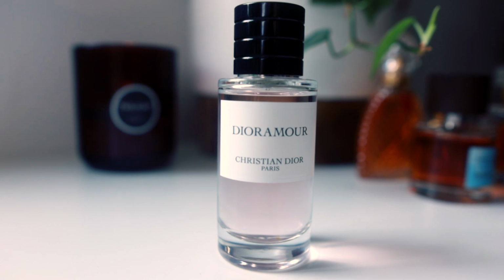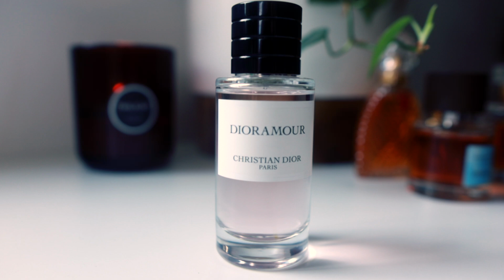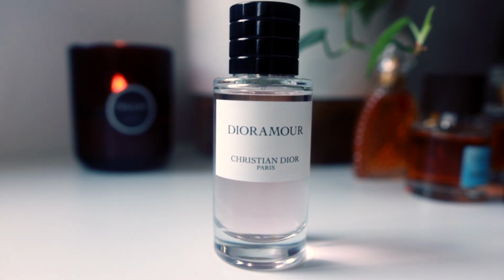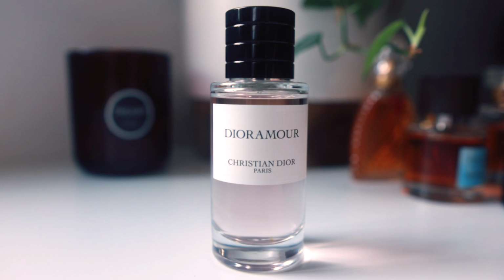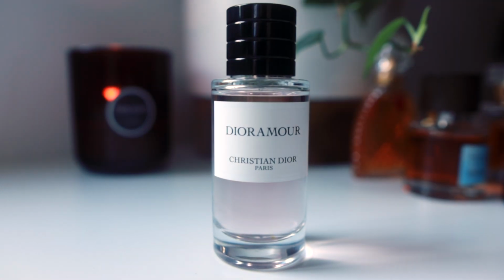Once it's on my skin for a few minutes though, it transforms and I get more of that iris, more of the violet. It's a little bit powdery, but not too much. And I think it's beautifully balanced. It's extremely elegant, very, very elegant. I'd put it in the same ballpark as Gris Dior if you're trying to compare it to something, even though Gris Dior is a completely different fragrance. Obviously that's a Rouge Chypre, and this is not that.